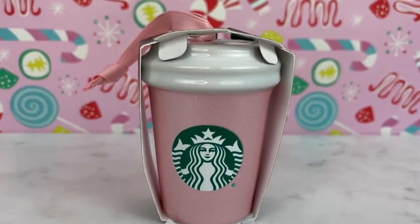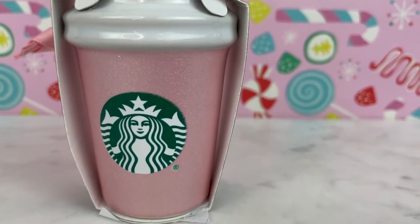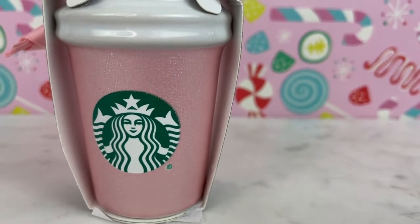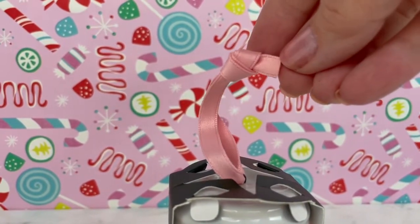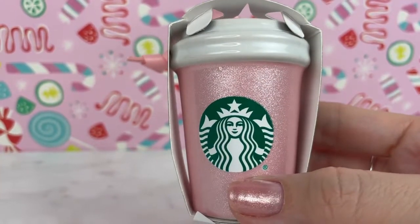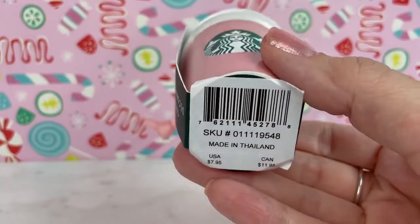We're down to our last couple of items. So this one is not a cup, but I have to show it anyway. It's the little pink Starbucks cup ornament. It's sparkly pink. It's ceramic, so the Starbucks cup is pink, and then it's got a white lid. It's like a Starbucks hot cup. It has a pink ribbon that you can hang it on your tree with. And again, it's ceramic, so you want to be a little bit careful with it because it'll be a little bit delicate. These cost $7.95 and they're also available in red.